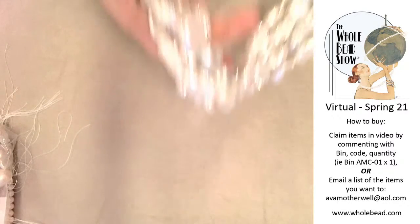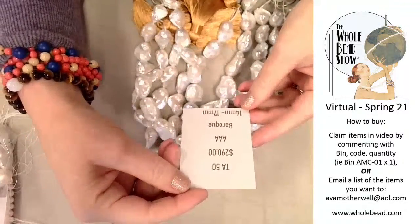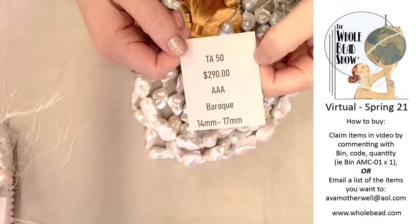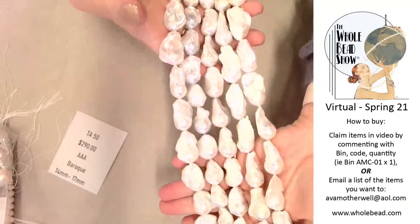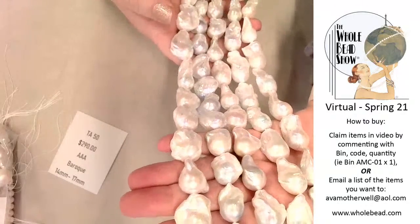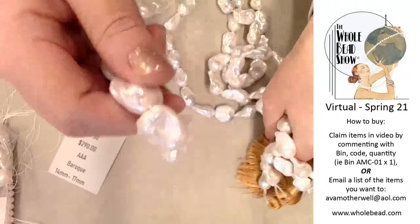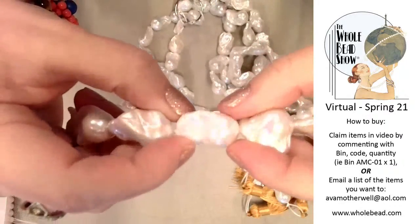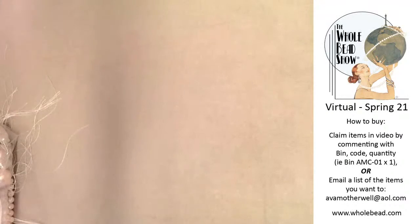Okay, last one. These are AAA. These are TA 50. These are going to be $290 a strand, 14 to 17 millimeter. And with these, I'd be happy to let you choose which strand you'd like, even though one is not more gorgeous than the other. Okay, so that's the Baroque pearl.